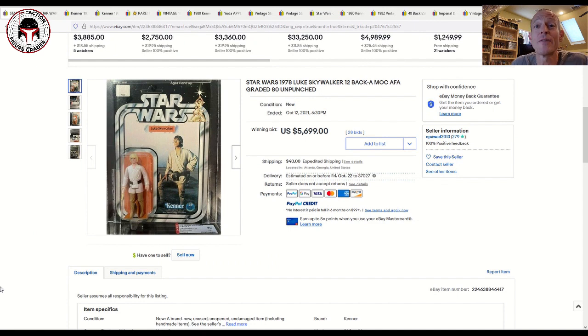And it's not just Kenner. We've got everything, including Palitoy. We've got some Spanish figures. We've got mint on card. We've got loose, ungraded loose figures. So it's a pretty wide assortment here.